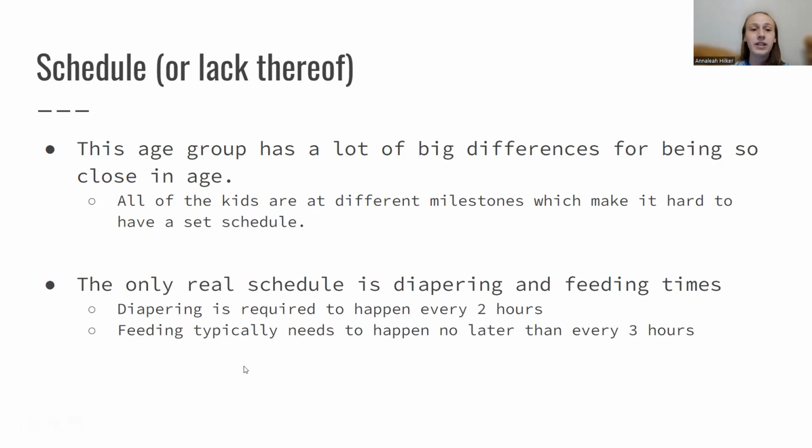So some of the scheduling that you will have with each individual child is your diapering and your feeding times. So diapering, it's required to happen or to be checked at least every 2 hours. If you check a diaper and it is dry, you don't have to change the diaper. Typically you wait for another hour and then you check them again. If they are wet or poopy before that 2 hour mark, again, it's expected that you will change that diaper when that comes about. But it has to be checked at least every 2 hours.